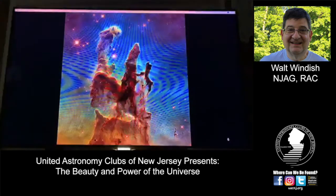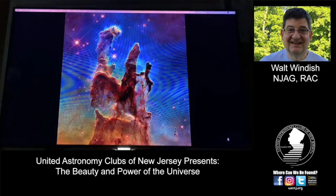This next image, the Eagle Nebula, or the next object actually, is the perfect junction of beauty, power, and space travel. So this is a visible light image of the Eagle Nebula. The Eagle Nebula is about 6,500 light years away in the constellation of Serpens. And it's basically a star factory. That's why it's also known as the Pillars of Creation.